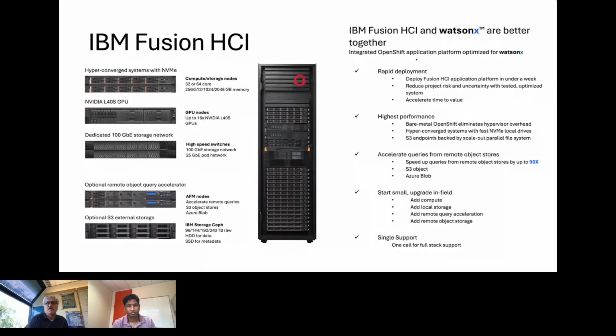which allows you for very rapid deployment, putting your OpenShift applications on it. It provides high performance as it is a bare metal OpenShift, which eliminates the hypervisor overhead, and it has a built-in S3 endpoint over a scale-out parallel file system. And it comes in different form factors. It's very expandable, so you can start off with 4 nodes, increase it to 7 nodes, expand it to 11 nodes, or expand it to 18 nodes, or go across different racks.